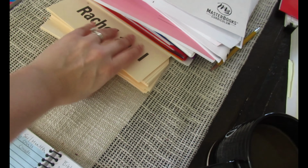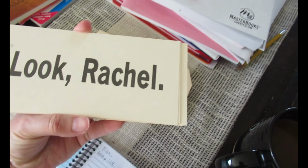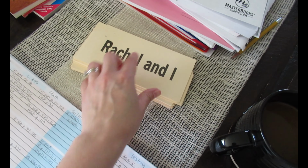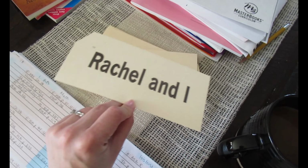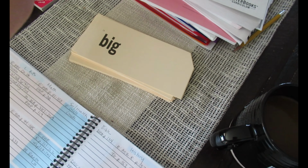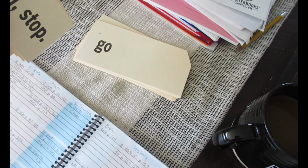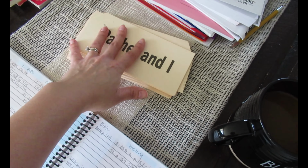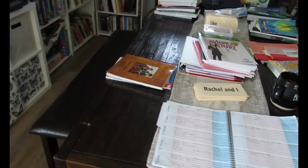We're doing some sight word practice. So these came from Pathway as well. There are sight words on one side and then statements on the other, so he can make sentences and put them together like that. So these are all the ones that have been introduced, so we're just going to go over them. A lot of these he knows, but just for extra practice. So that's something we do before our lessons start.